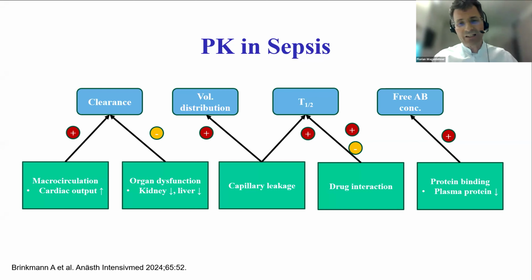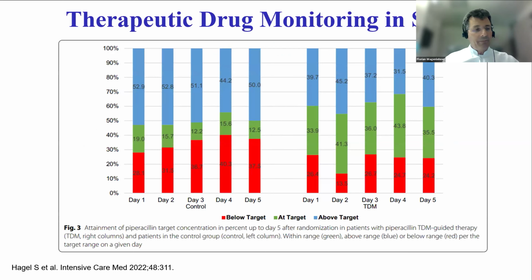Therefore, you have to increase antibiotic dosage. Half-life is increased. Drug interactions play a role. Sometimes the protein binding in the later courses is increased, due to the reduction of plasma protein, and therefore free antibiotic concentration increases. So it's a very complex situation, and the best way to overcome that is therapeutic drug monitoring, TDM.